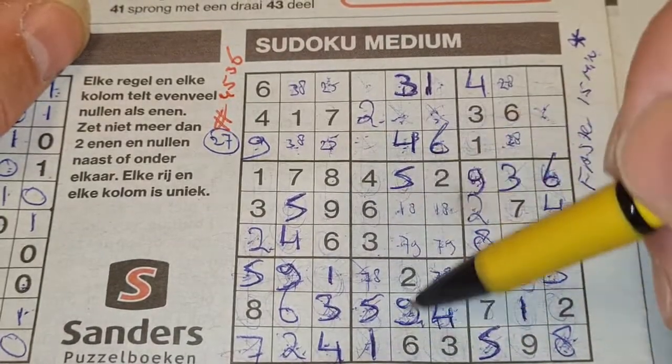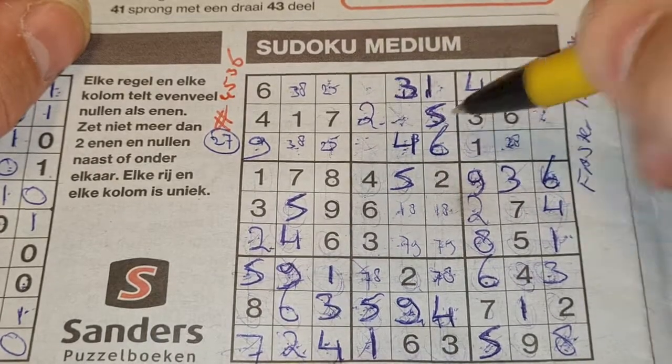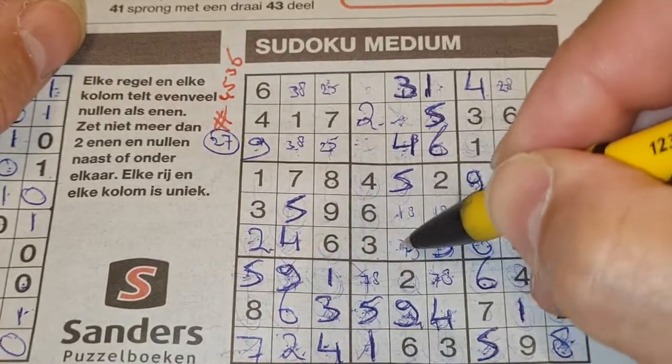5 in this column, 5 in the middle column. So the column next, the only place left for the 5 should be there. Now we have a 9 here, so this box can't be 9 anymore. That box should be 9, and this box should be a 7.